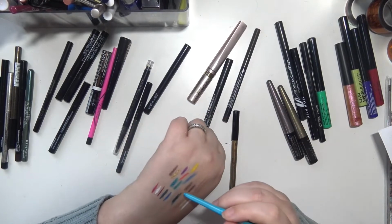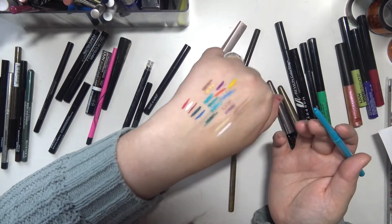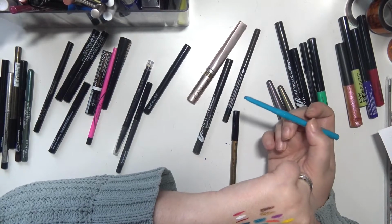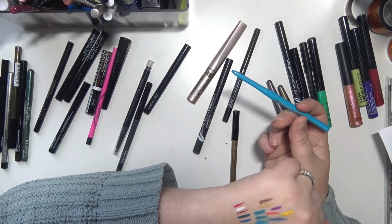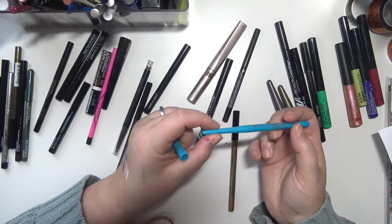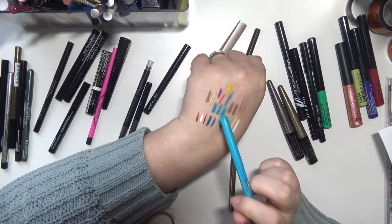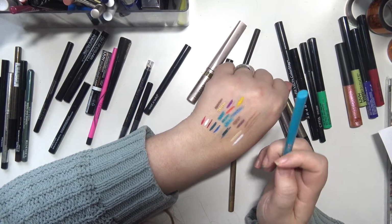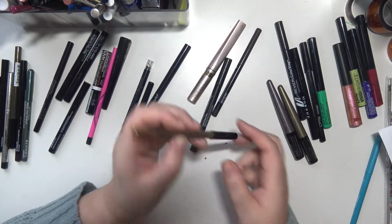Let's see about this guy. Ooh, that's actually also kind of similar. I don't know what I should do because those two I feel like are very similar, but this one's different because it's lighter and the other one's just metallic, but this one has like silver sparkles in it. I don't know what to do. I'm going to stick that over here because I'm not sure what I'm going to do with that.